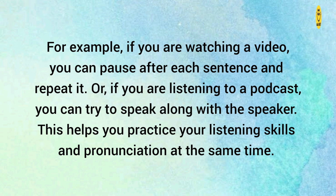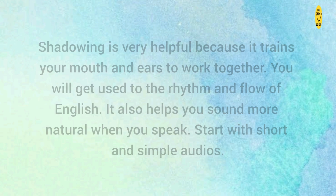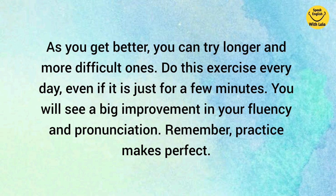This helps you practice your listening skills and pronunciation at the same time. Shadowing is very helpful because it trains your mouth and ears to work together. You will get used to the rhythm and flow of English. It also helps you sound more natural when you speak. Start with short and simple audios. As you get better, you can try longer and more difficult ones.